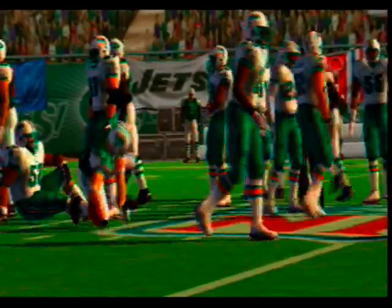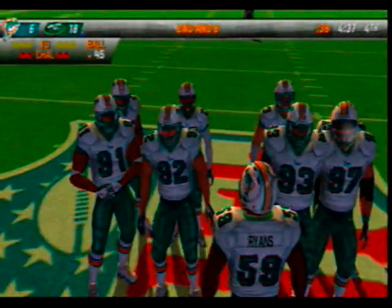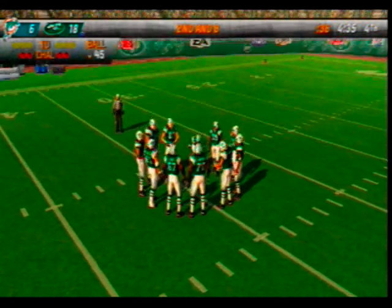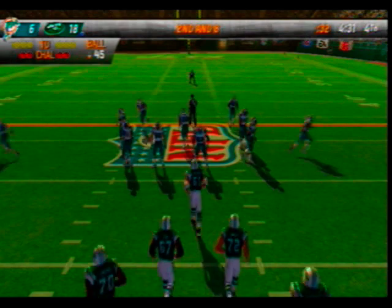The Dolphins with a four-man front. Number 93 is there for the tackle at the 45. The defensive tackle surged through the line to bring the runner down. Ball on their own 45.